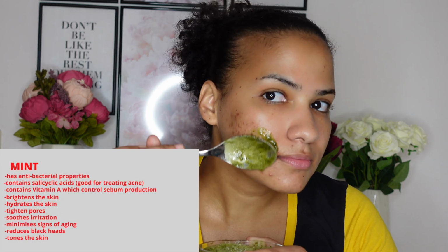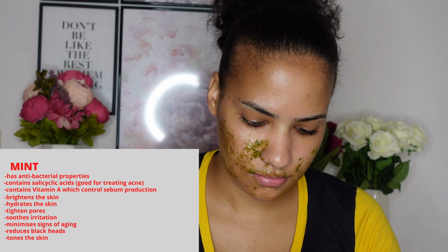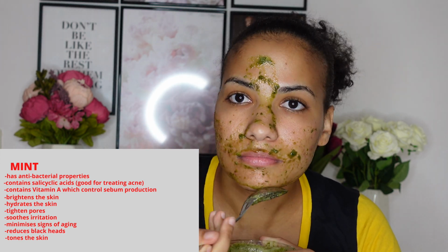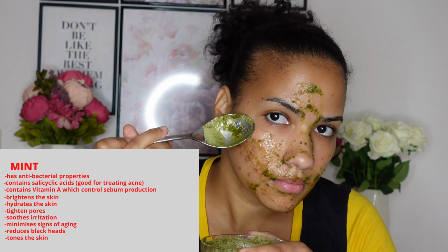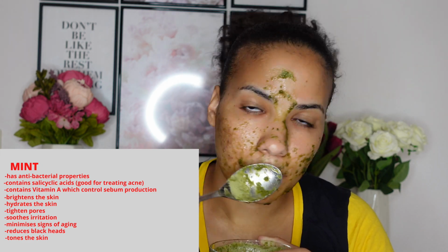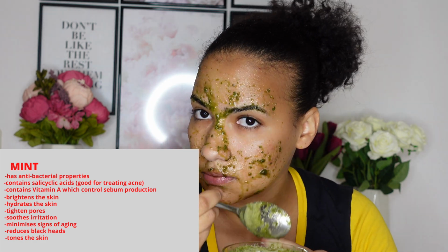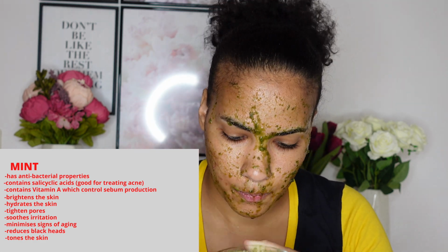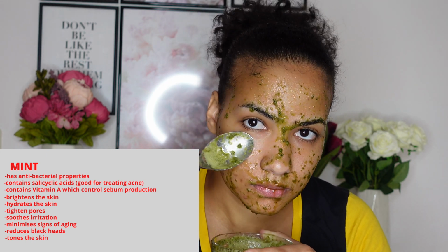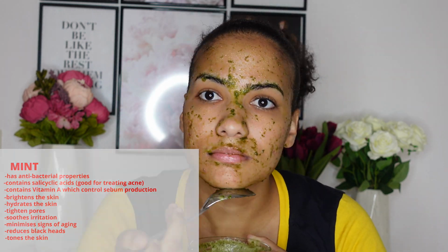Mint has antibacterial properties and also contains salicylic acid, which effectively prevents acne. It also contains vitamin A, which controls the production of oil in oily and acne-prone skin. It brightens the skin, hence it can aid in removing dark spots, dark circles around the eyes, blemishes, acne scars, and all the other dark patches that you may have on your skin. It hydrates the skin, it tightens pores, it soothes irritation, minimizes signs of aging, it helps to get rid of blackheads, and it also tones the skin.